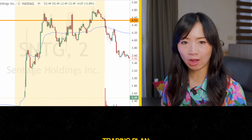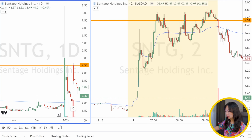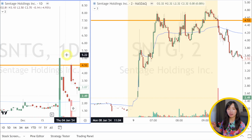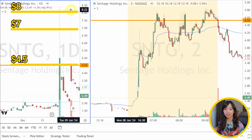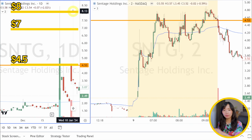First, let's talk about our potential entry levels. Now that you understand that these recent resistance levels you see on the daily chart here are where the potential bag holders are, those 450s area, $4 here, and even closer to $7 or $8, those are going to be strong resistance levels. And they are going to be our key levels for entry on the short side.